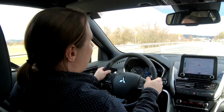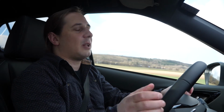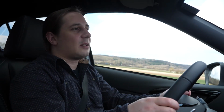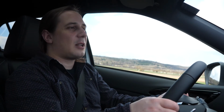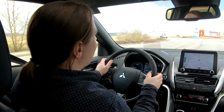Now what I really like about the Eclipse Cross is that Mitsubishi gives you the option to further increase the efficiency by actively changing the amount of recuperation. Other manufacturers often will tell you in an electric car or in a plug-in hybrid, well, that's too complicated, the customer won't understand the system, so let's not do that. But in the Eclipse Cross you've got the option, and I think changing the amount of recuperation is part of the fun of driving an electric car or a plug-in hybrid car.